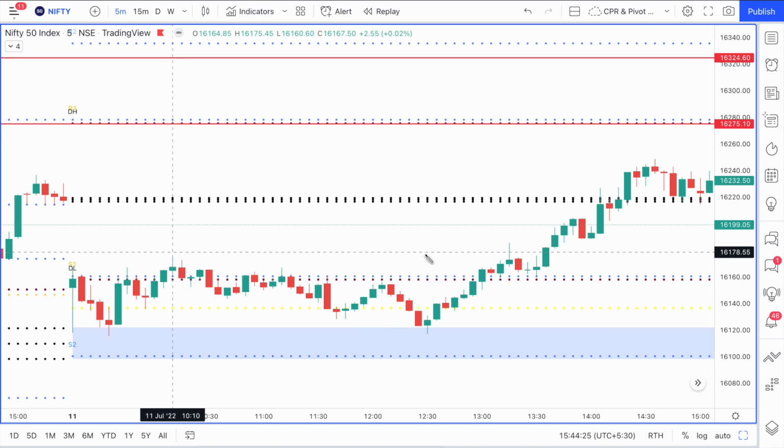But that is just speculative, and it's all fine to say after the market closes, but during the live market you have no idea where this particular breakout might happen, towards the upside or towards the downside, right? I hope that thing is clear to you.